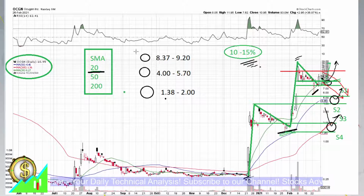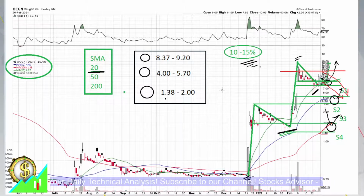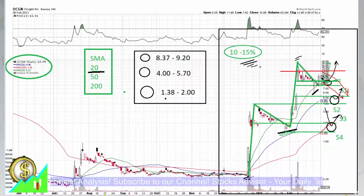So with this being said, that's the table how to play with OCGN. This is the numerical representation. If you are more for graphical one, you can just use this one. You can make a screenshot of this one and use it as a trading card. And speaking of how to average down, it's 1-2-2 strategy.